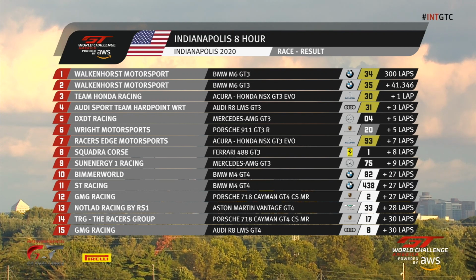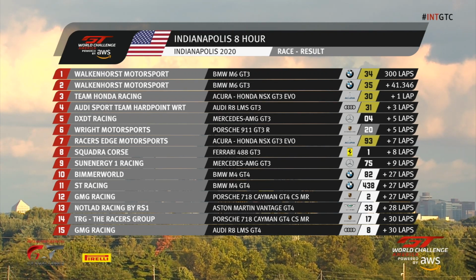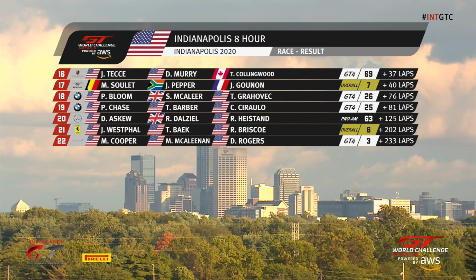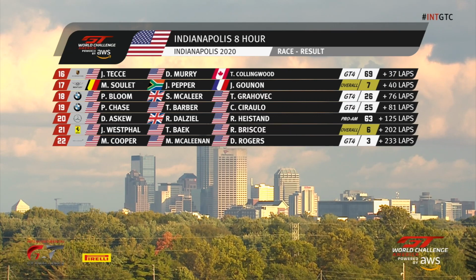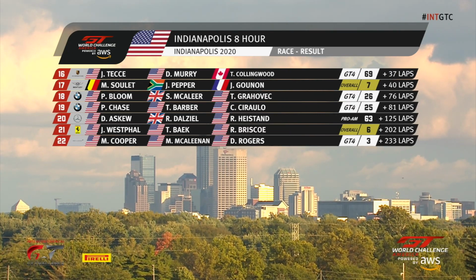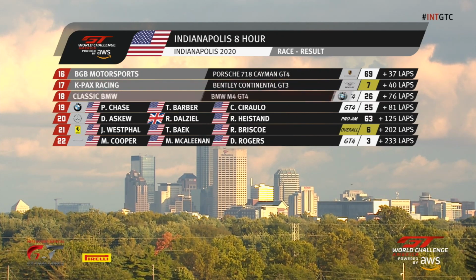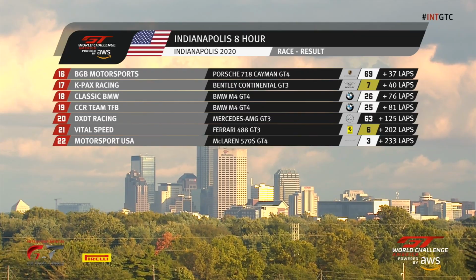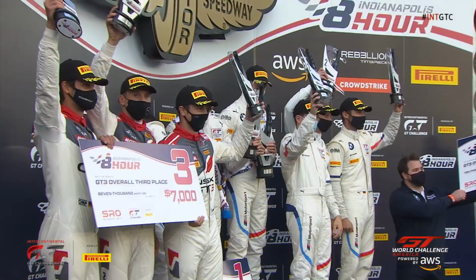And as we said, that what-if scenario, that number 7 Bentley, that's, I think, a huge story, because they were showing some real pace as this one unfolded. Really unfortunate for them, ending up 17th in the run order, Cal. Yeah, and I think they're 10th in class in terms of the GT3 standing, so that will give them just a solitary point, but should maintain the championship lead as they head to Spa in a few weeks' time.